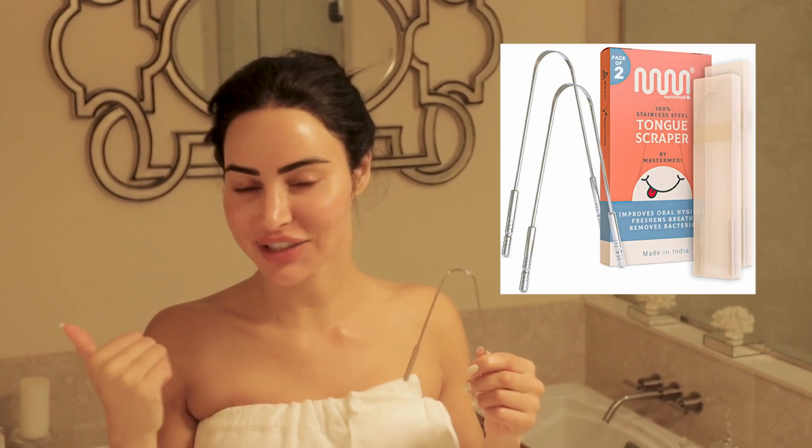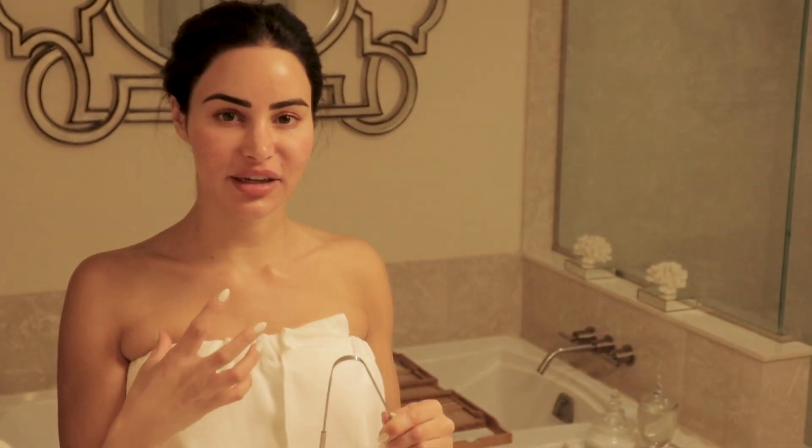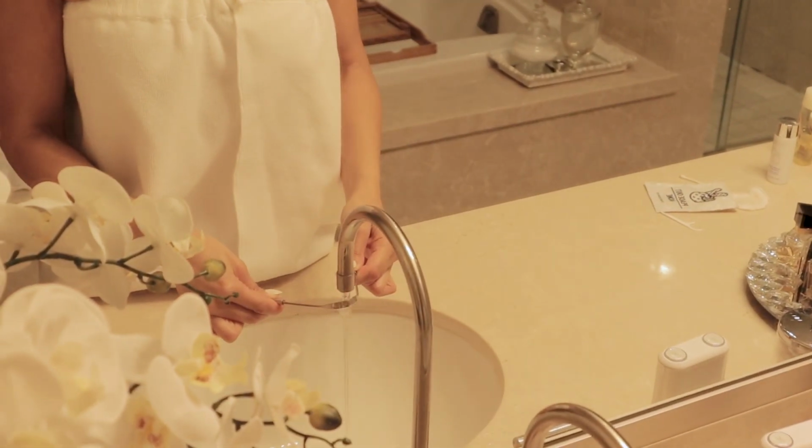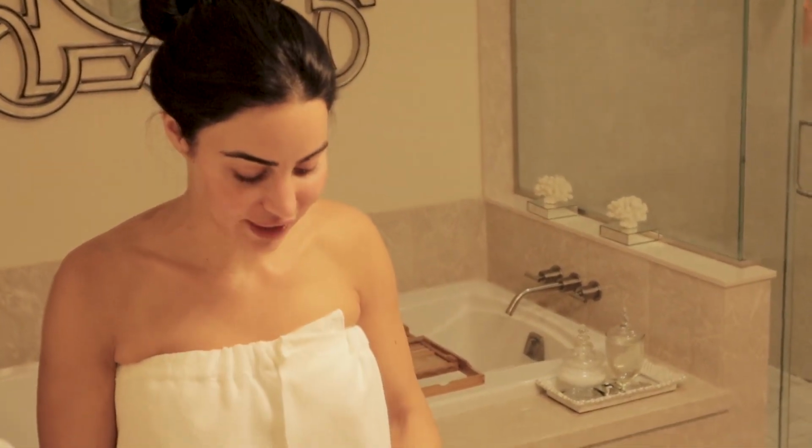All right, I know what you're thinking, what the hell is this? This is a tongue scraper. It's actually from ancient Indian traditions where we scrape our tongue to remove the residual bacteria. This really does work, you guys. I was not a believer until I actually used it, and you can find this on Amazon.